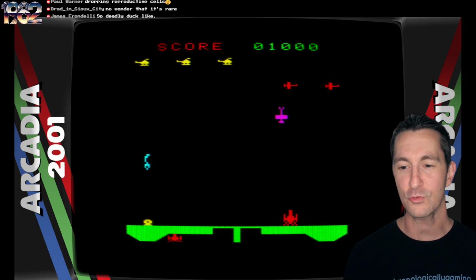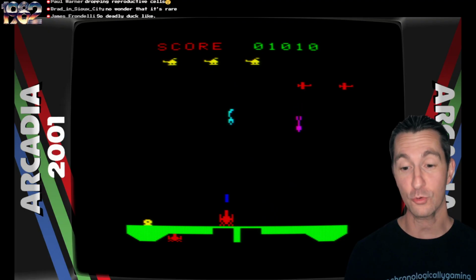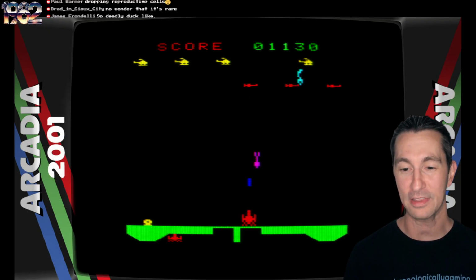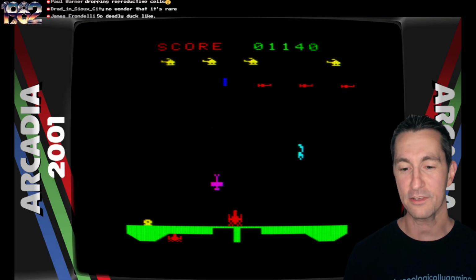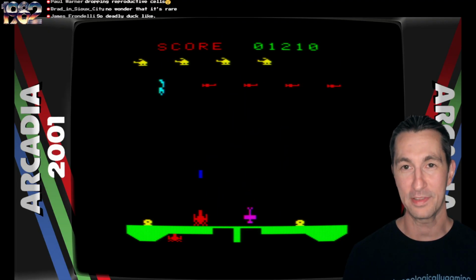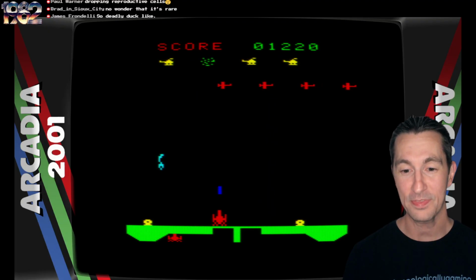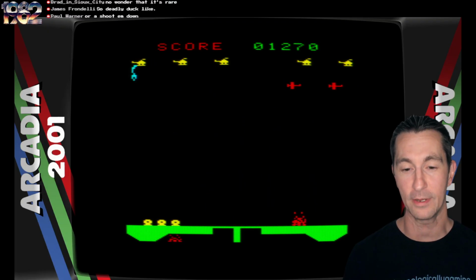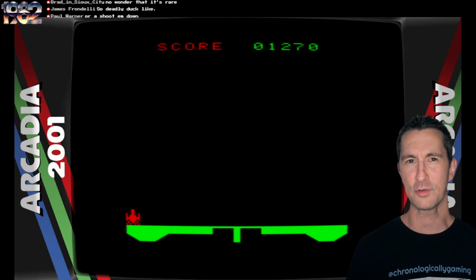This is the 413th fixed shooter that we've seen on Chronologically Gaming on all systems. Lots and lots of shooting that we've done. This is the 53rd fixed shooter that we've seen on all home consoles up to this point. And this is the 7th that we've seen on this console alone, depending on what region you're in. All those mines are a real nuisance.